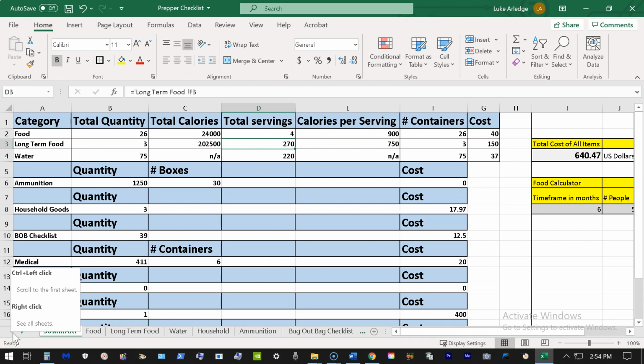Now remember, this document can be added to. If there's something that you want to add to it, add to it. If there's some customization you want, send me an email, and I'd be more than happy to help you out and figure out some of these formulas. But let's begin by looking at what this first page does.